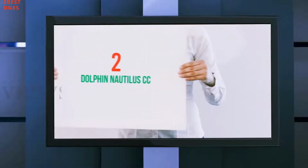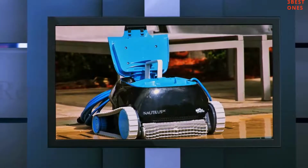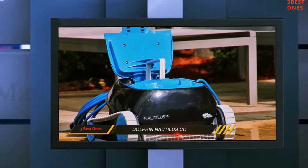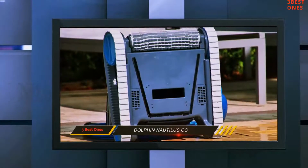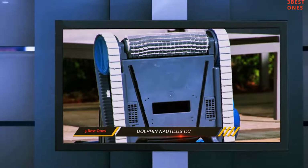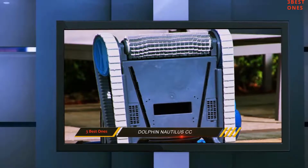Coming at number 2. Dolphin Nautilus CC. Cutting-edge technology, amazing features, and a large capacity top-load filtration make the Dolphin Nautilus a great choice for big pools. The cleaner doesn't need manual input after you start it.